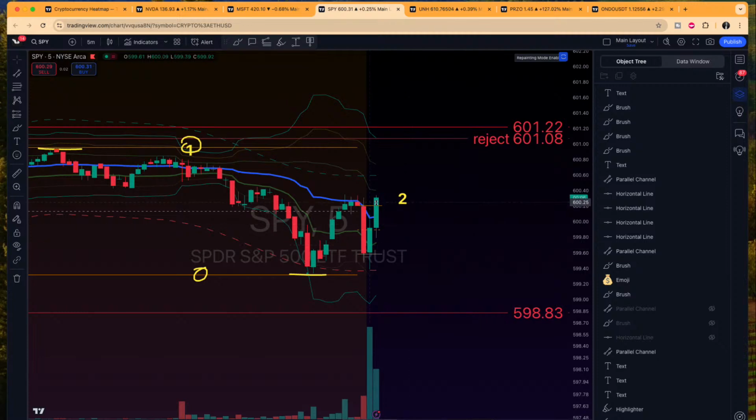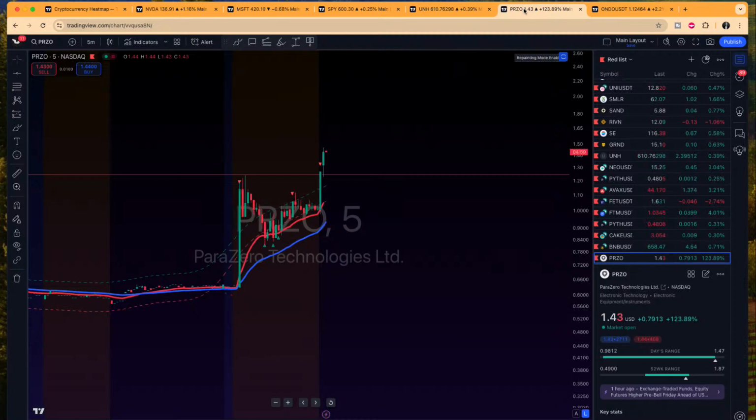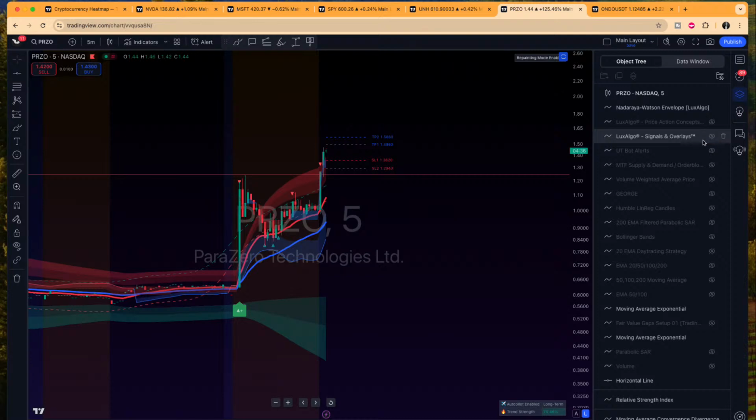And we're getting a candle that's looking like it's confirming on, let's keep an eye on our PRZO too. Looks like it's doing fine, climbing. Yeah, up 10% on PRZO. This could be a pretty quick scalp though. We'll give it a little time to cook. Let me throw on some, let's see here, signals and overlays.